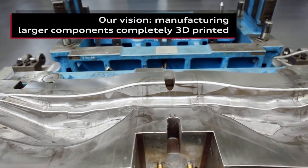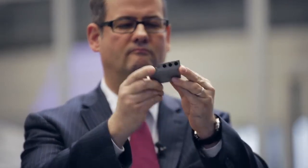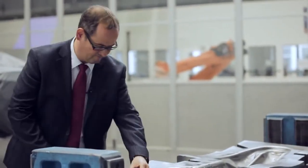Here we see a hot forming die with cooling channels that today are still bored in the conventional manner. In the future, we want to print segments. We want to print these cooling channels, as can be seen so well here in this sample. You can essentially bore cooling channels around corners, making the production of these dies much, much faster and much, much more economical.